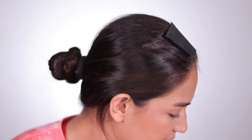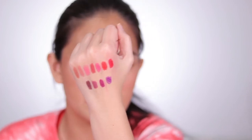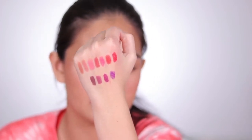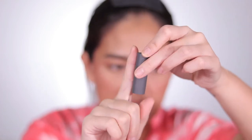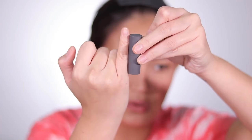So, yun na nga guys. Let's get started na sa swatching ng lipsticks nila. I am so excited. So guys, before we get started with the lip swatches, I just want to show you all the 11 shades on my hand. Ito sila guys. Diba? Guys, look how tiny it is. See? Kasi laki lang siya ng pinky ko. Diba? Mas mahaba pa ang pinky ko ng konti. And my hands are really tiny.